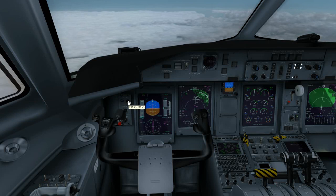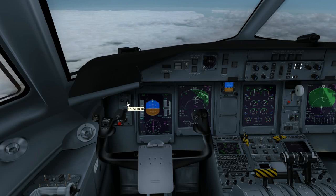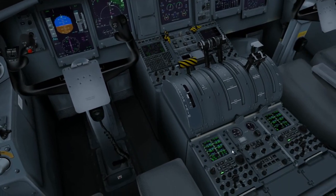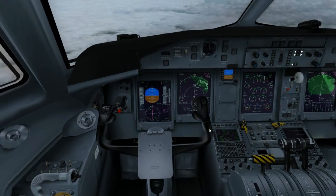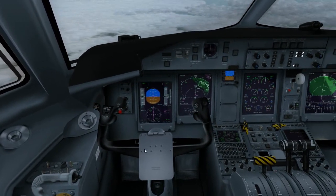So we're going to go ahead and set 117, 113, and 126 and 150 we'll just put in the transponder since we don't have anywhere else to put them. 126 and 150. There we go.